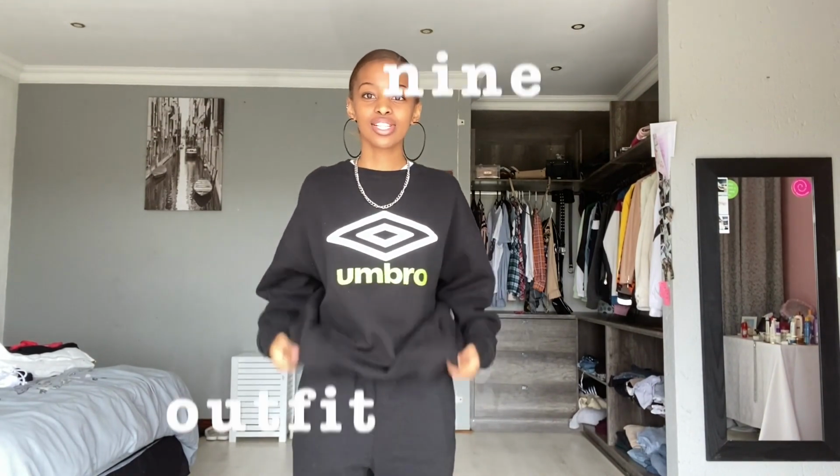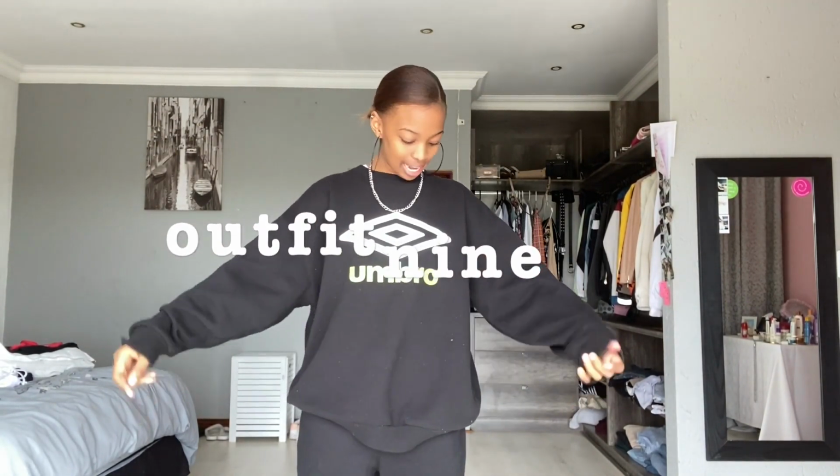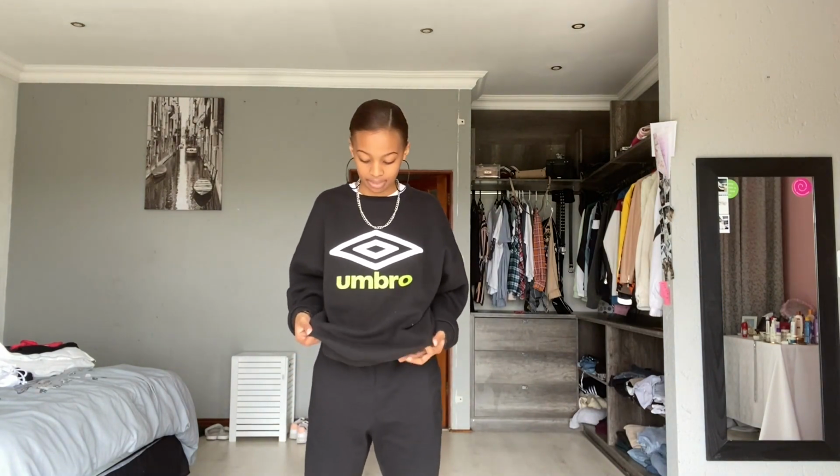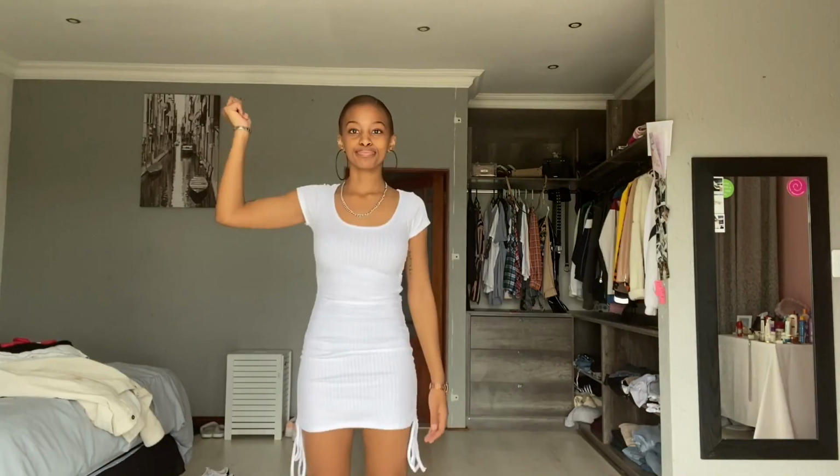Okay guys, so you can never go wrong with the two-piece. This is just a black crew neck. It's not actually mine, but I wear it all the time. These black sweatpants, and I styled these with the black and white Air Forces once again. You see, hoops, chain, watch, bracelet, you can never go wrong with any of these. This is a cute piece that I pieced together. They don't come together, but I mean, the next outfit.